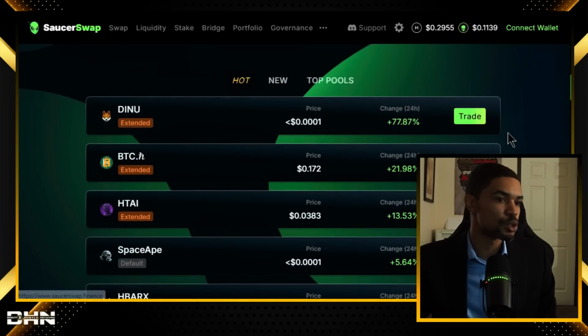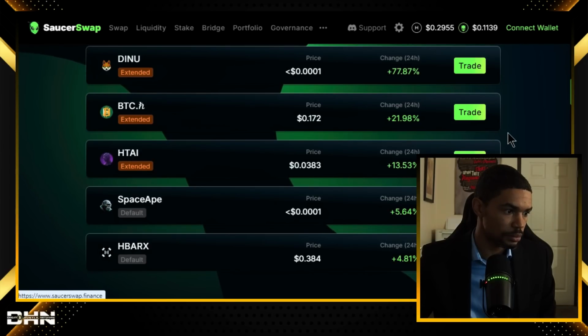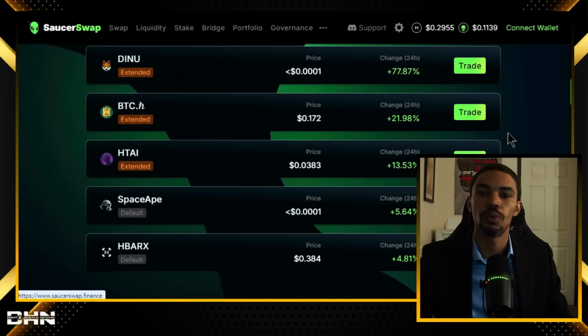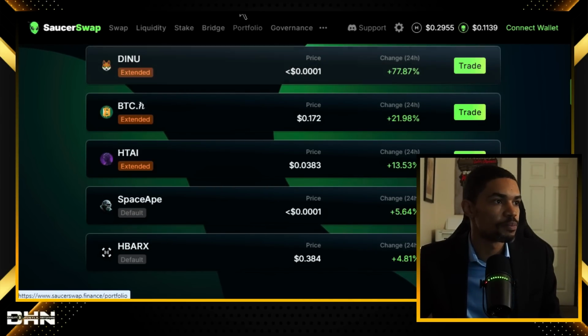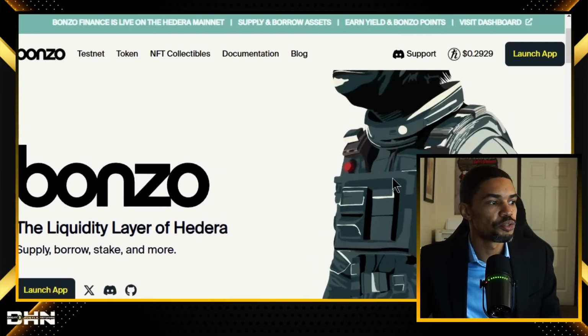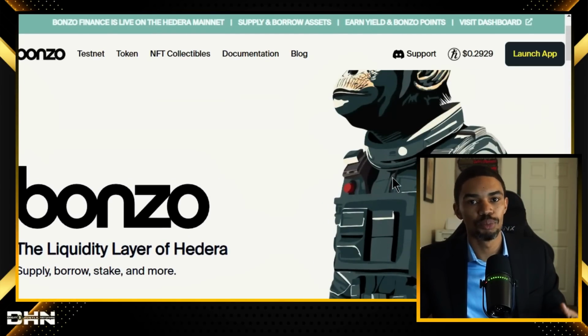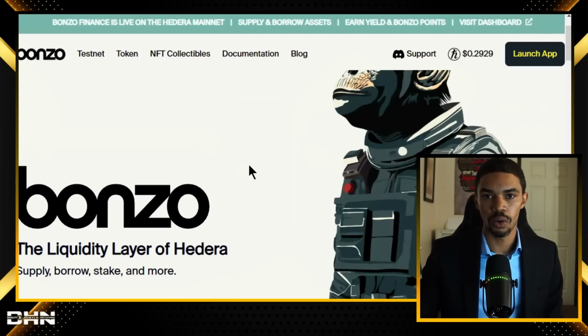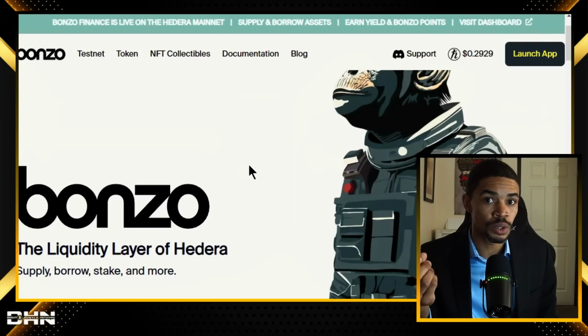But what you can expect to happen now is that prior to the Chainlink integration, a lot of the data was Hedera based. So protocols like SaucerSwap and another one here, Bonzo Finance, your lending and borrowing protocol on Hedera, the data that they had to use was, like I said, isolated, strictly Hedera based. What happens when a network incorporates Chainlink's data feeds? They're getting that outside data.